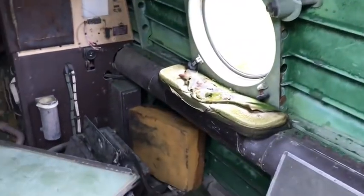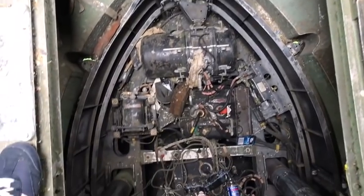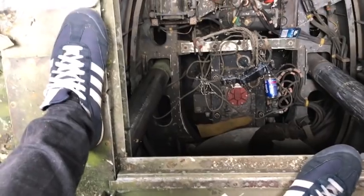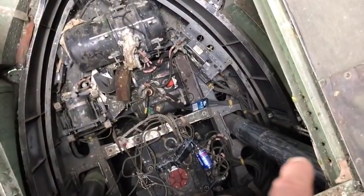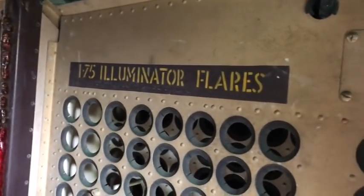So yeah, that's obviously a swivel chair, just to sit while looking out that window. Not sure what all that is, to be honest. Converters or I don't know. Look at the support, it just shows the sheer mass of this thing. This floor's not very good. Flares. Awesome.